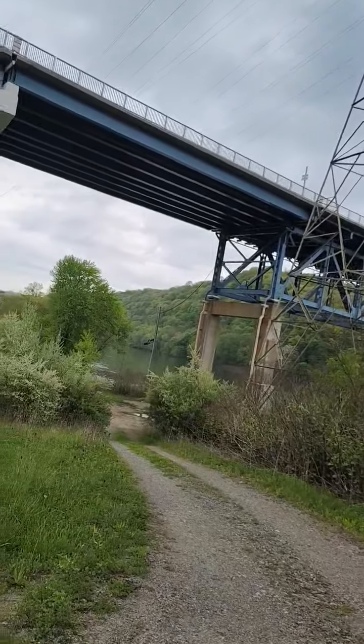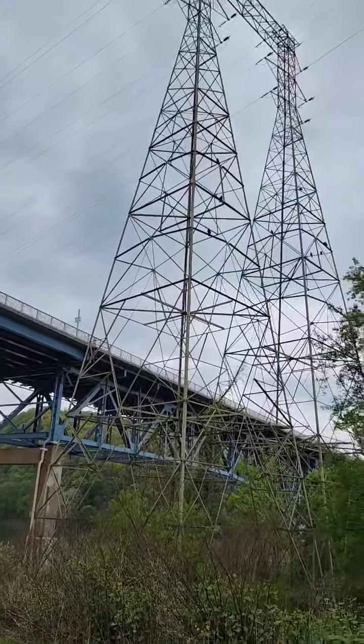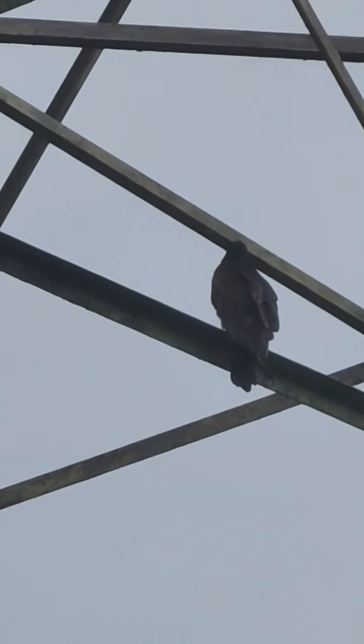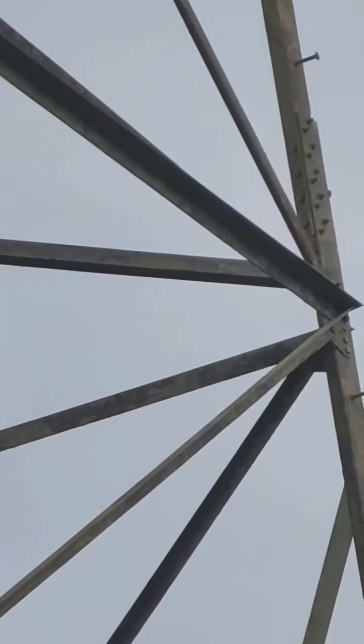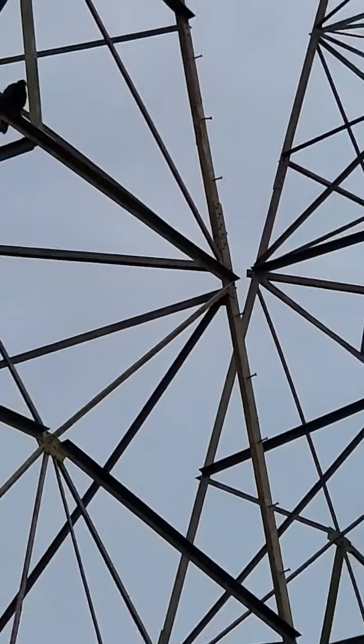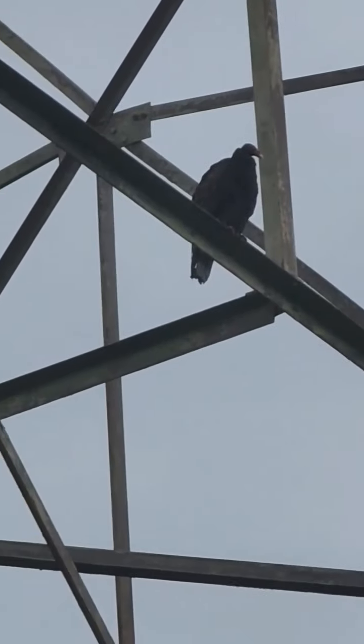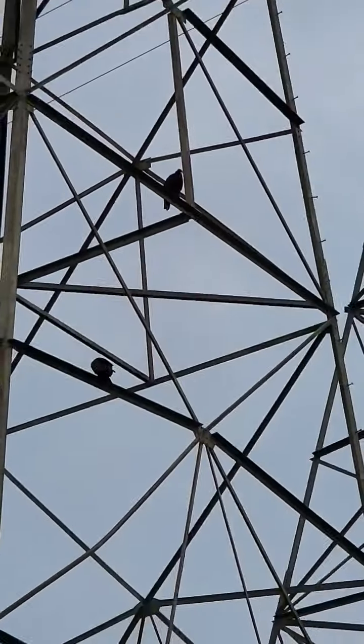I'm in Freeport. I just crossed the tracks and I'm checking out these big birds up there. I don't know what they are, turkey vultures or what, but we got a handful of them up here. It's kind of cool seeing them this close. There's another one right there.